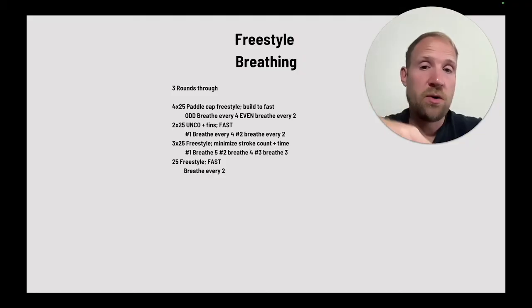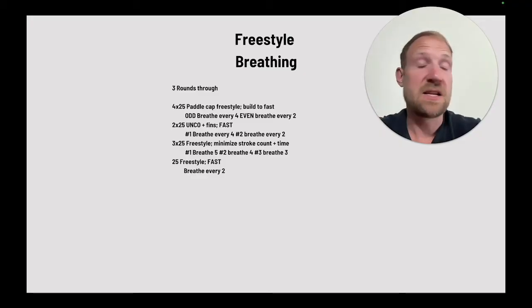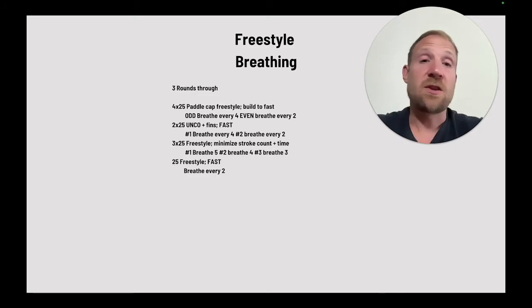We're going to build, we're going fast with fins, so some overspeed. We're going to minimize stroke count and time, and we're going straight up fast. And we've got different breathing patterns throughout as well to challenge swimmers in different ways so that they can learn how to execute these skills really well at high speeds, which is the ultimate challenge, executing a breath while swimming at maximal speed and not having it negatively impact the stroke.